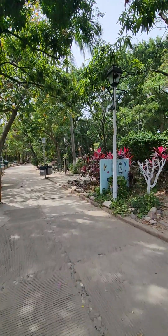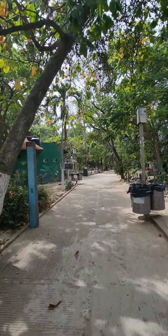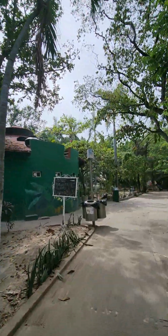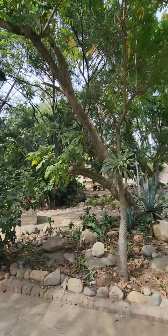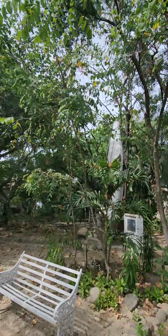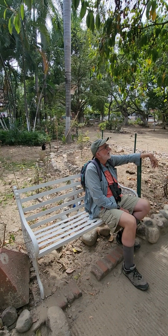And this is about the area where you start seeing some cats. It's known as Cat Island to some people. So we're here on Cat Island.